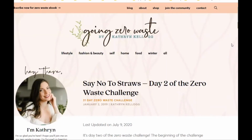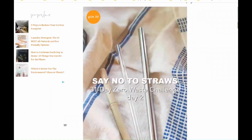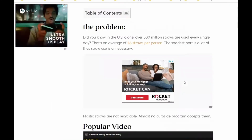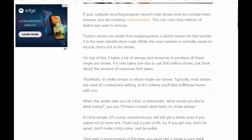After day 1 of striving to buy less, not making any unnecessary purchases, we get into several days of swapping out single-use items for those that can be reused. And so Catherine starts with straws. Now, I don't really like straws anyways. I don't use them. I always decline them at the restaurant.